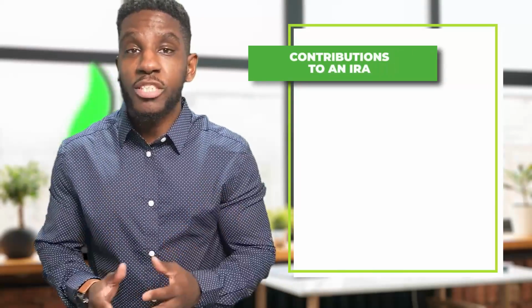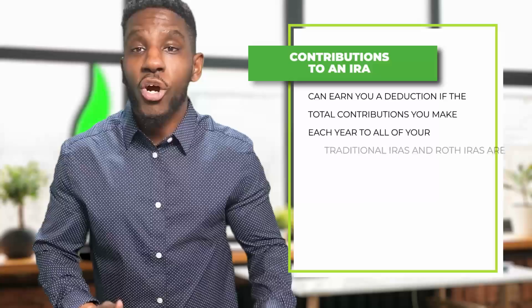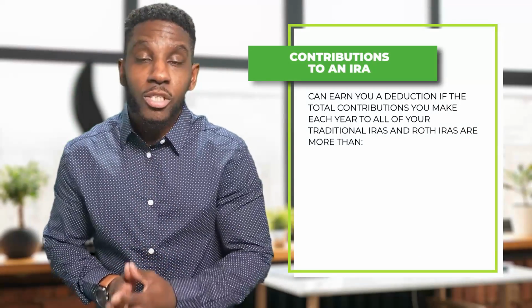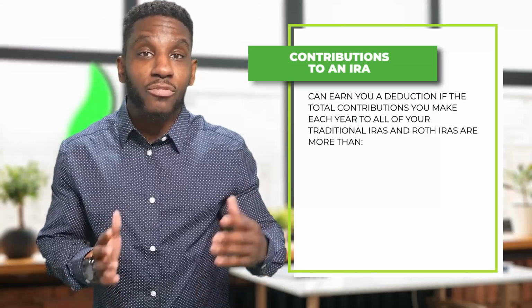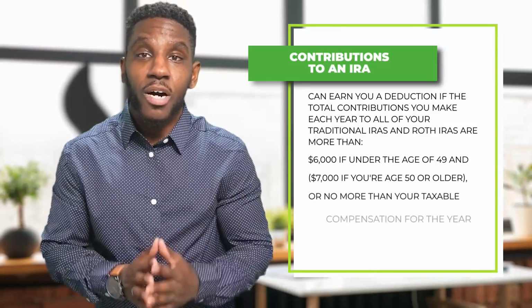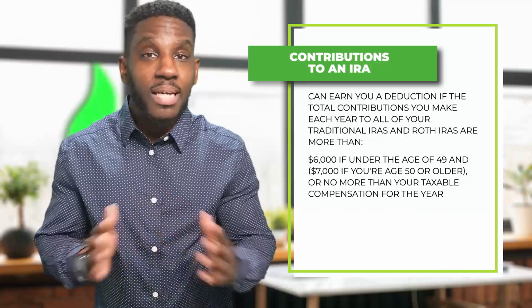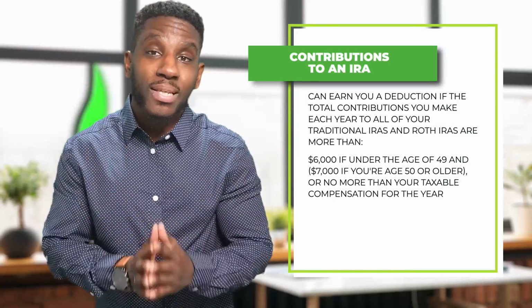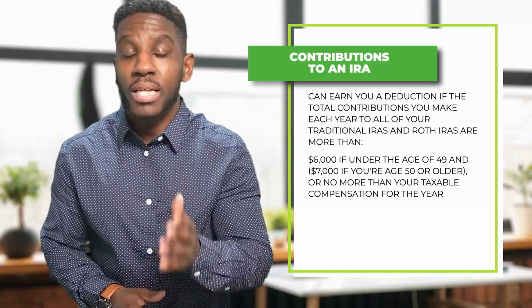Then you have contributions to an IRA that can earn you a deduction if the total contributions you make each year to all of your traditional IRAs and Roth IRAs are no more than $6,000 if under the age of 50 and $7,000 if age 50 or older, or no more than your taxable compensation for that year.